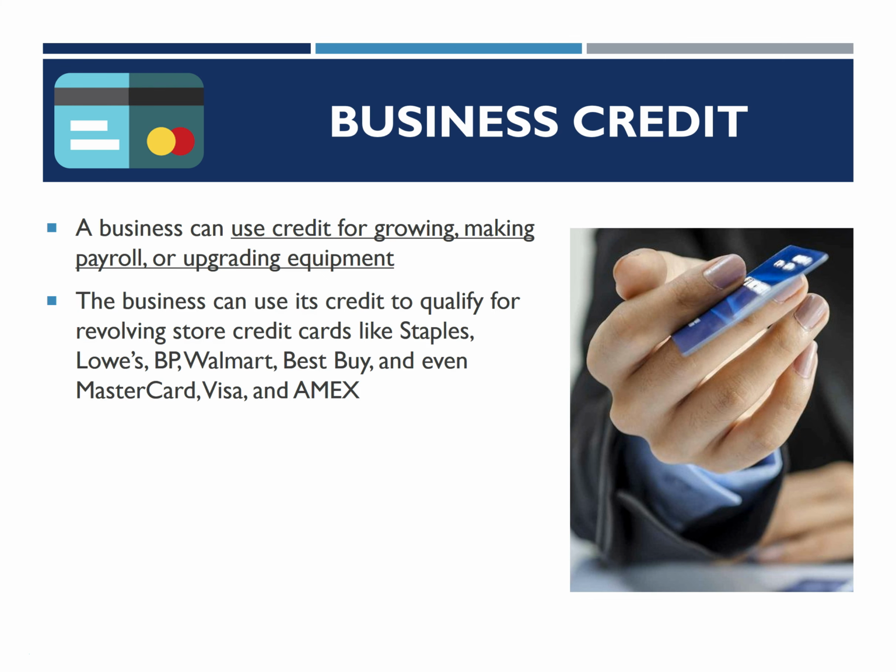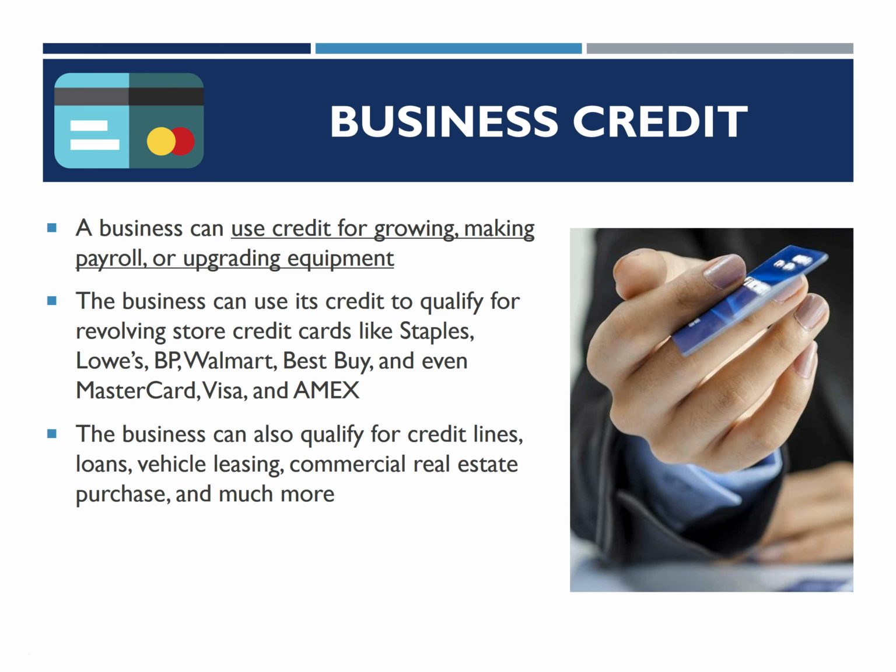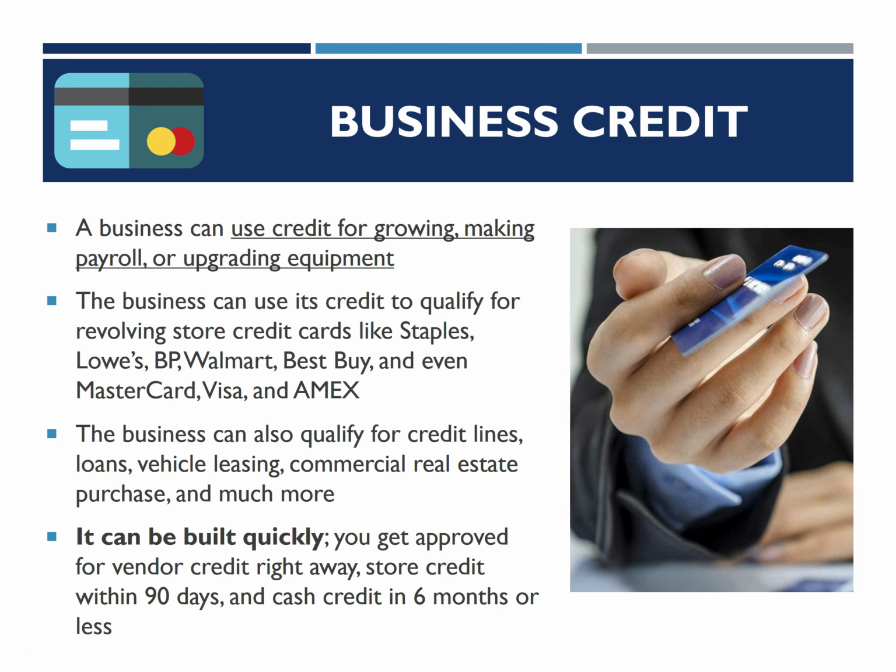The business can use its credit to qualify for revolving store credit cards like Staples, Lowe's, BP, Walmart, Best Buy, and even MasterCard, Visa, and American Express. The business can also qualify for credit lines, loans, vehicle leasing, commercial real estate purchase, and much more. Business credit can be built quickly. You get approved for vendor credit right away, store credit within 90 days, and cash credit in 6 months or less.